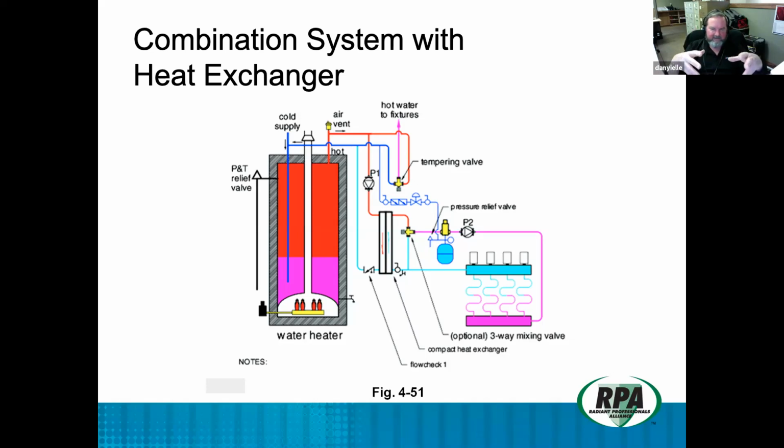A reverse indirect, as the name implies, is a large storage tank that has a large copper heat exchanger on the inside of it. You run boiler water through the tank. You run potable water through the coil. It is essentially 99% efficient. So if you've got a 300,000 BTU an hour boiler, it's basically going to take 99% of that 300,000 BTUs and turn it into domestic hot water.